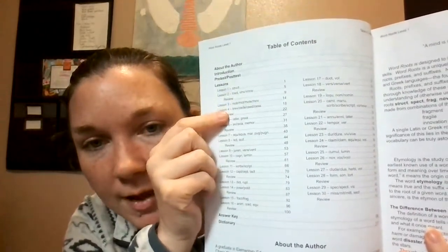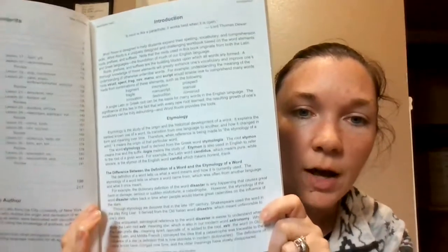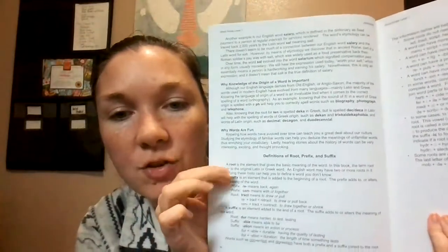So there's our table of contents, talking about last year was done by roots. So it looks like the same here. And then there's reviews. There is also a page here talking about what is etymology and how this book kind of works, what you are gaining from it, what you're using. It continues and talks about the definitions of the root, prefix, and suffix, and words and word parts. So I definitely recommend that you read through that before you start.